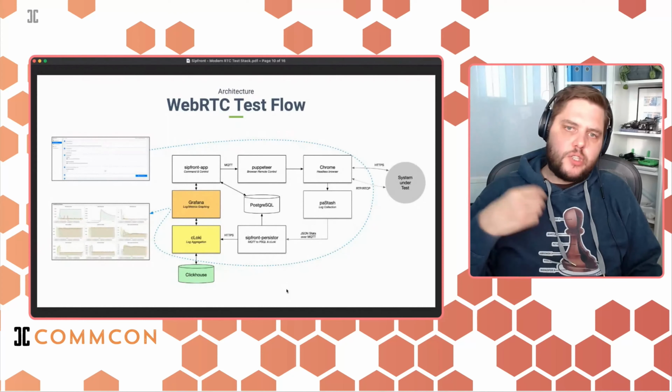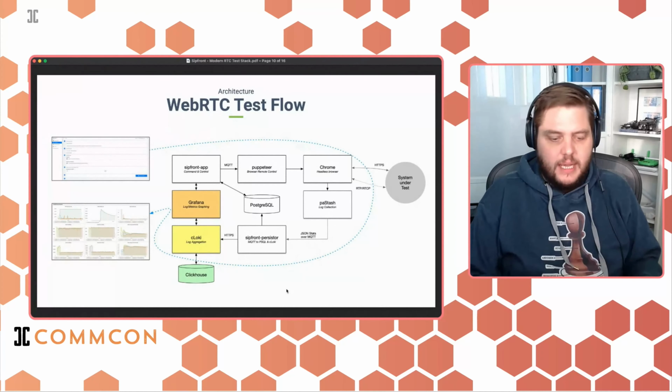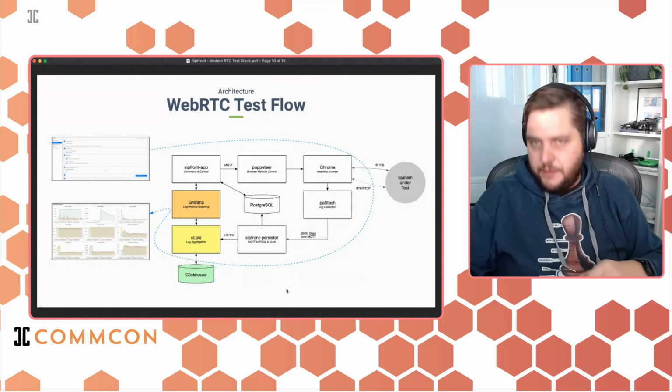So what you're using for that is well-known tools that you use for web testing, and you can actually use Puppeteer, and Puppeteer can be remote controlled from the application, and can in turn drive your Chromium with some custom JavaScript that you give it, saying you are going to simulate some browser clicks in order to join, for instance, a video conference or some WebRTC application.